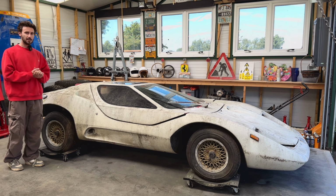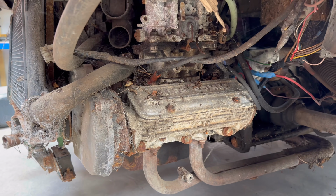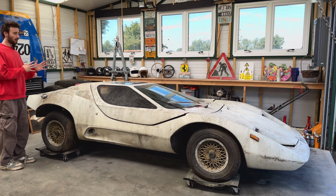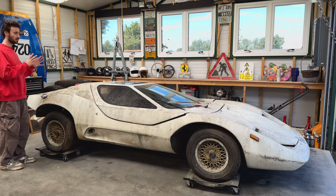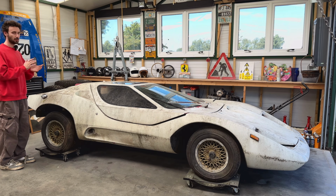But what's also particularly interesting about this one is the engine. It has an Alfa Romeo engine, specifically a 1500 Alfa Sud engine, which is quite a nice piece to have in this. So this has been built to much more than just the standard. Someone really did have a lot of fun with this.